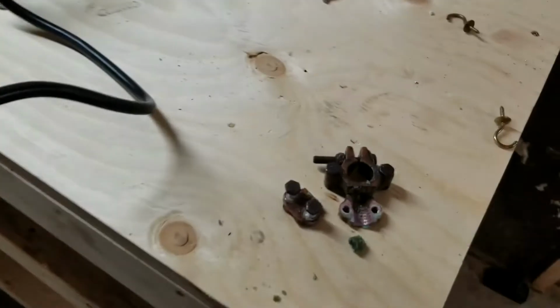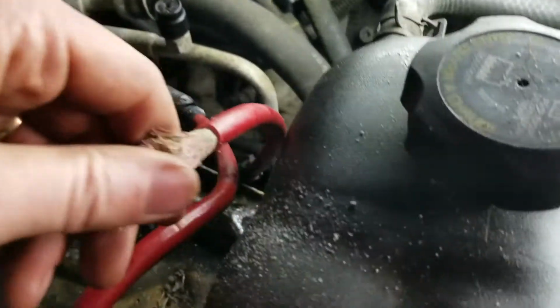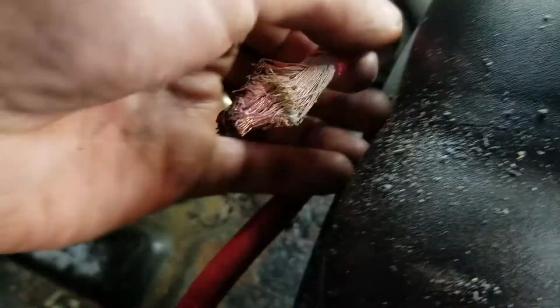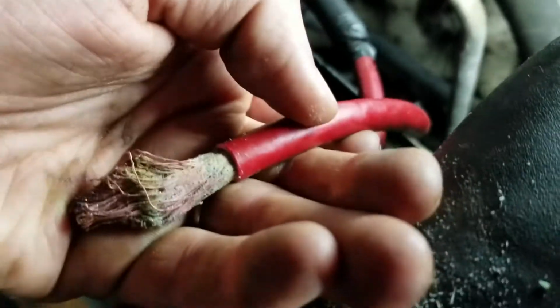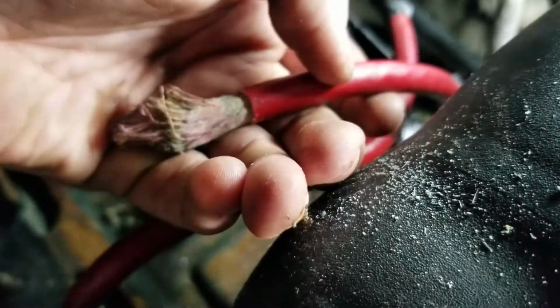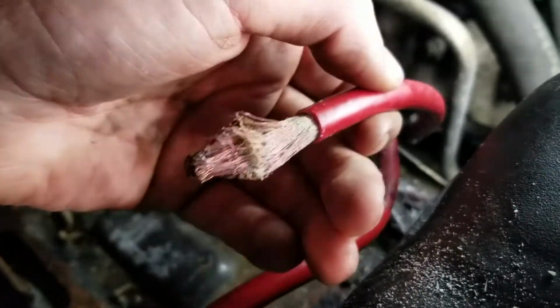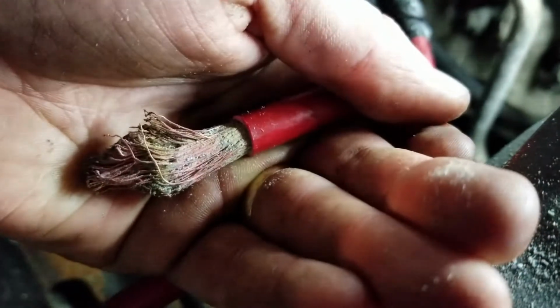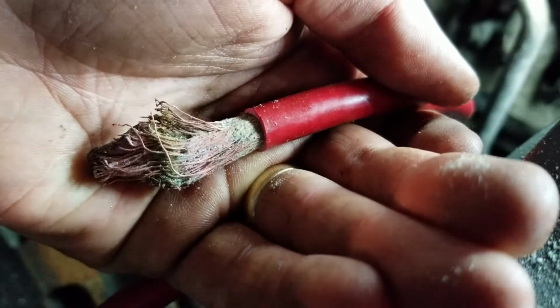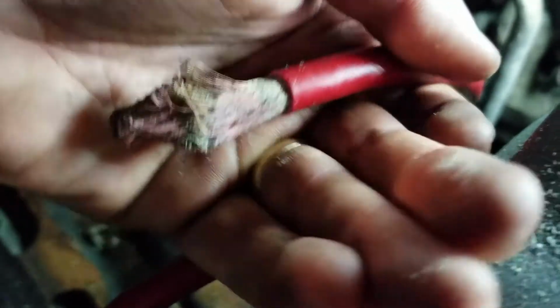That'll do it. So I've done a little bit of trimming here on the positive battery terminal, and it doesn't show up all that well with the light. Come on, focus. But yeah, you can see this cable is corroded, and this is the one which goes right to the starter. Sorry, this isn't showing up terribly well on the camera. But I've stripped it back a ways, and you can see it's just that green corrosion all the way down.